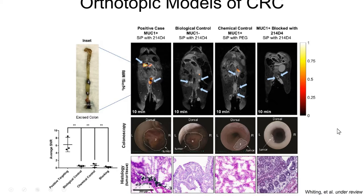So we can basically look ahead of time and see how many tumors there are and approximately where they are, and then correlate that afterwards with our MRI scans. These other images over here are all different controls. We have a biological control where we have a mouse that expresses colon tumors, but they don't have MUC1. You can see we don't get much signal from that.